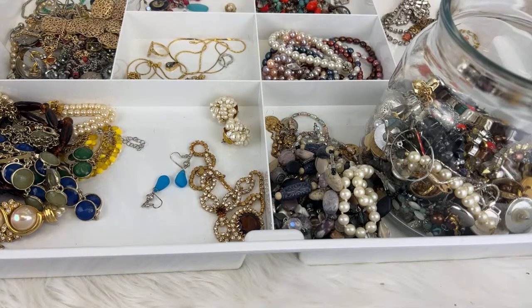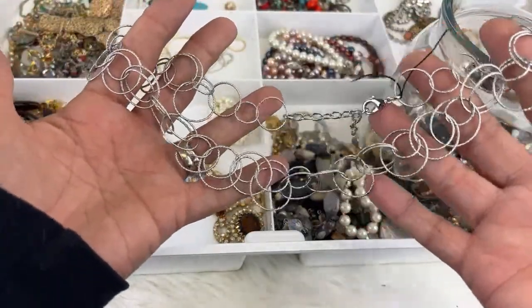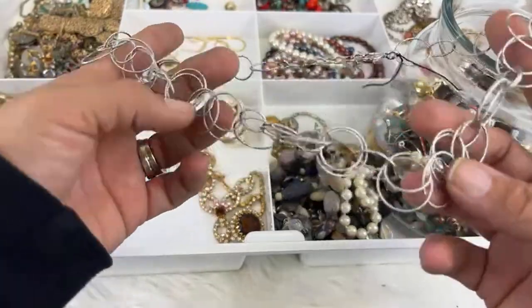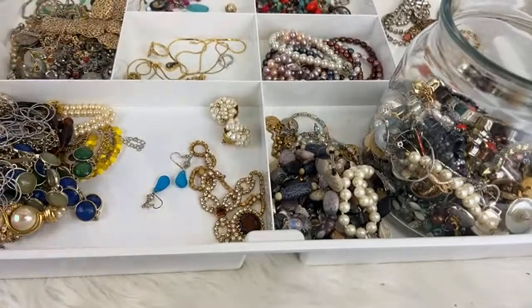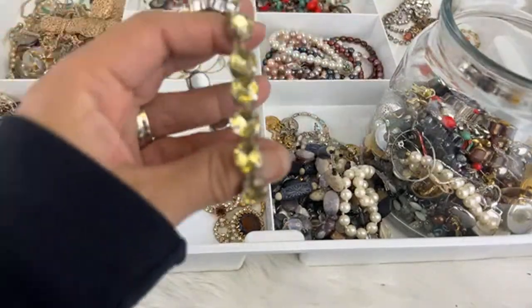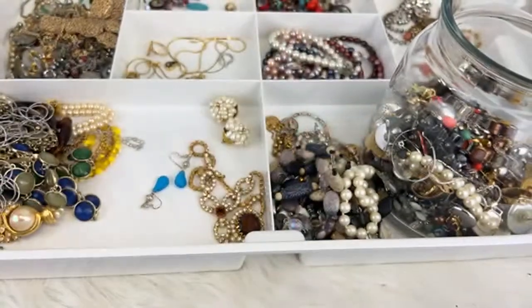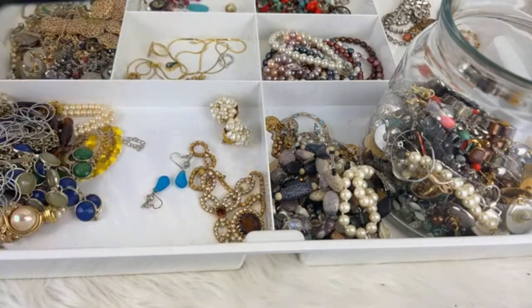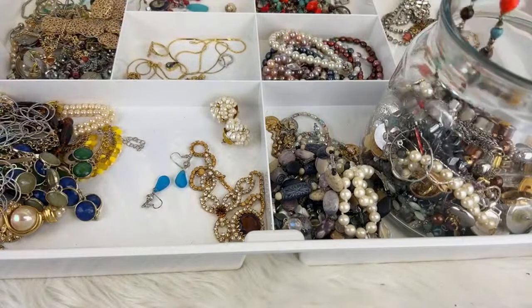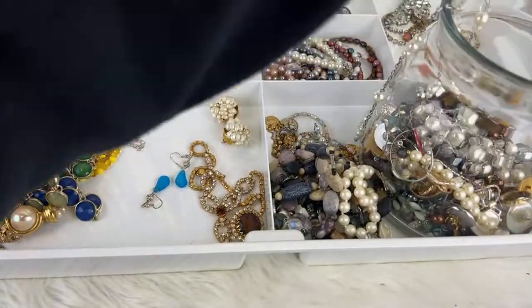All right, so this is Talbots. And that's really pretty. Looks brand new. It's not super overwhelming. We had a good time. I wouldn't do it alone, that's for sure. Too much to do alone. This is just a stretchy. Probably use the rhinestones for crafts. So over there. Oh, here's another one of those necklaces.